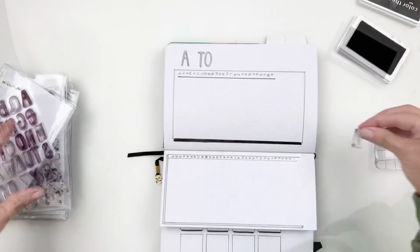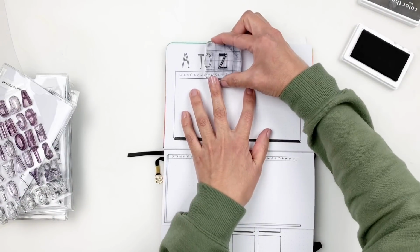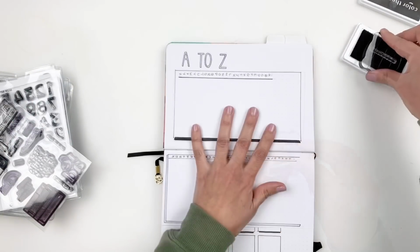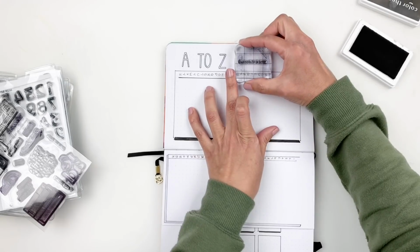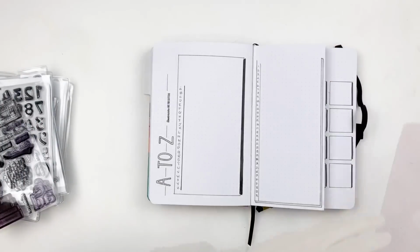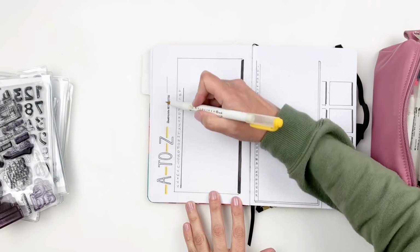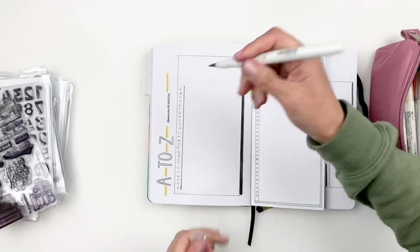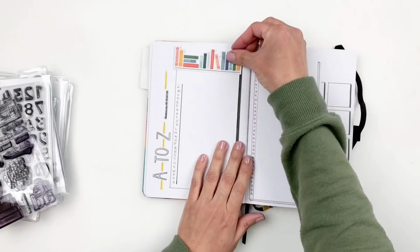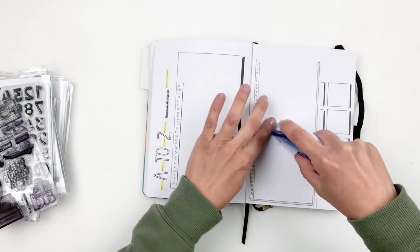I never finished this challenge. I don't know why, but I still challenge myself to do it. And it's just a lot of fun. And I read more when I try to read a book with that letter. I went ahead and stamped A to Z, and now I'm just going to grab this beautiful die cut piece to add a little color to my little challenge here.